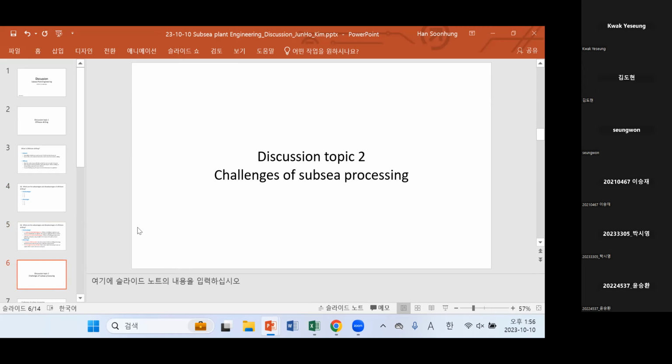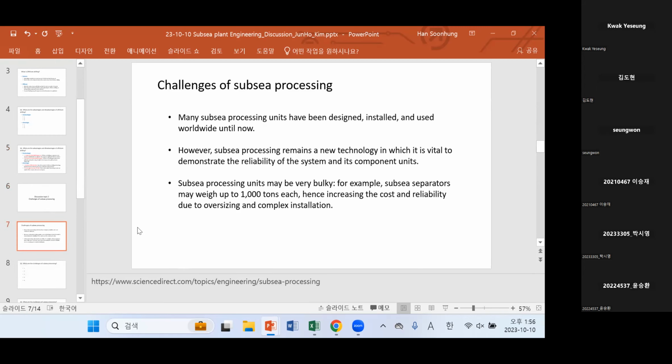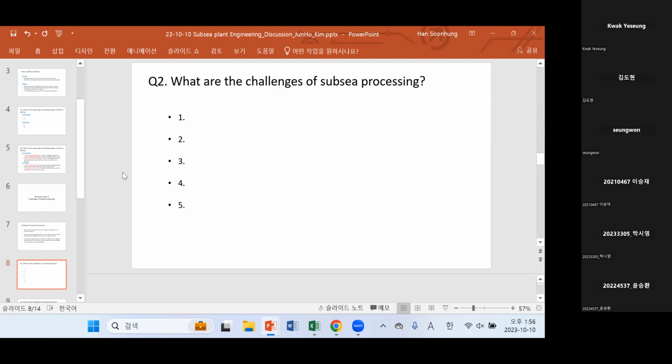Second topic is challenges of subsea processing. Many subsea processing units have been designed, installed, and used worldwide until now. However, subsea processing remains a new technology in which it is necessary to demonstrate the reliability of the system and its component units. Subsea processing units may be very bulky. For example, a subsea separator may weigh up to 1,000 tons each, hence increasing the cost and reducing reliability due to oversizing and complex installation. Question 2 is, what are the challenges of subsea processing?